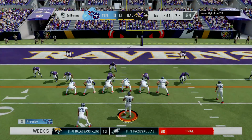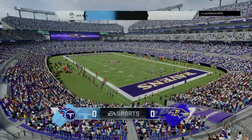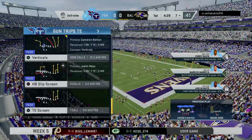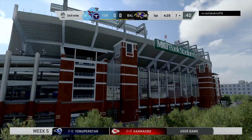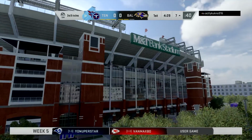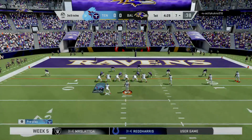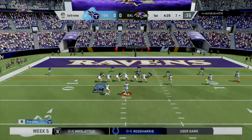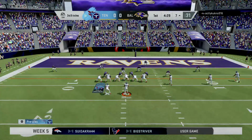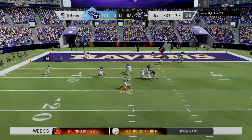So not quite a first and goal just yet as they come up now second and inches. And now the Raven defense going to call a timeout. They'll have 2 remaining as we step aside here in this first quarter. Still a few inches short of a first down as they come up now on second down. Second down and inches.